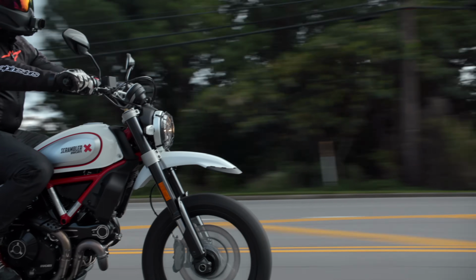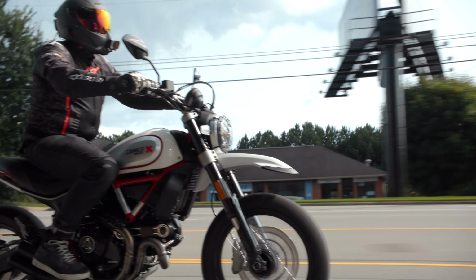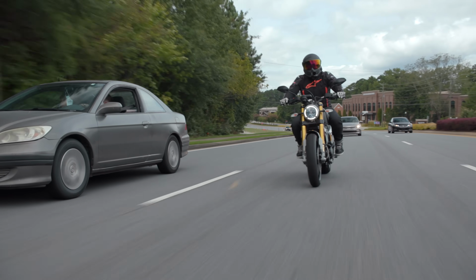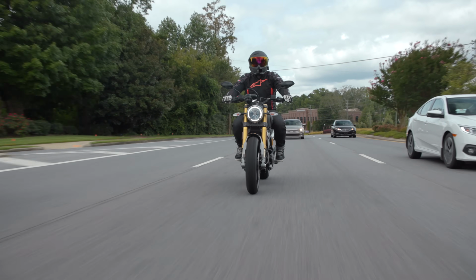It's also going to be far more maneuverable because you have this handlebar situation. You can just wiggle this thing around. And even with the weight of the 1100 and the Desert Sled, those bikes are still going to be far easier to maneuver through traffic or a parking lot or slow speed situations, far easier than the Cafe Racer.